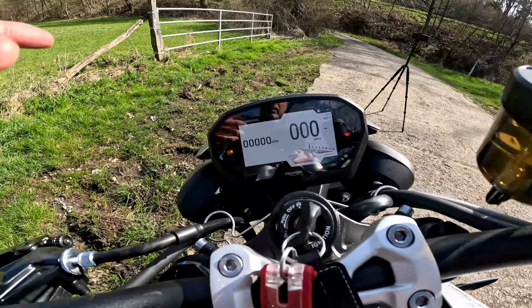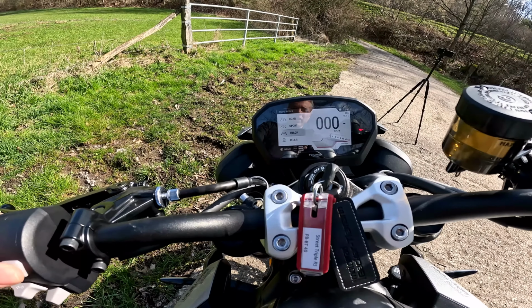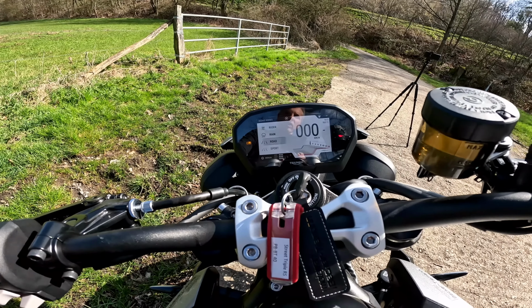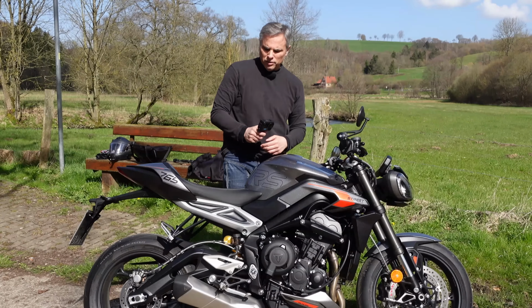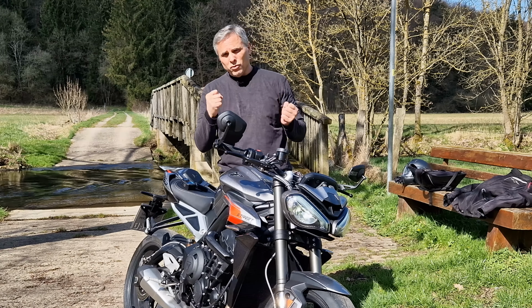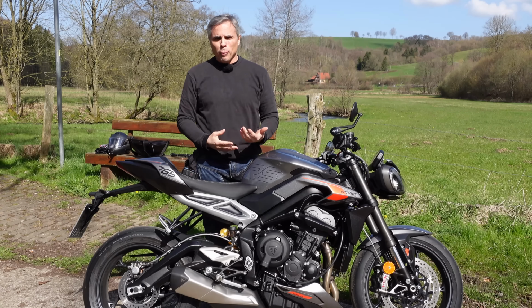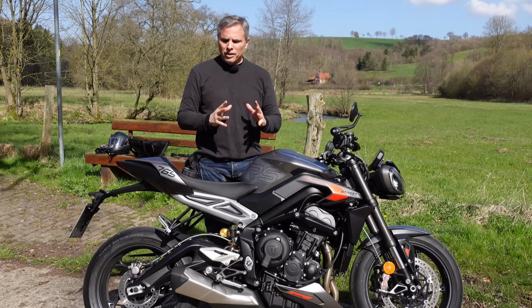Standard over here, press the mode button, and then you can go between track, rider, rain, road, sport, and then you just go off throttle, and then boom. I was on sport because I wanted to try this more aggressive throttle, as Triumph says, between last year and this year. It still was good. No complaints.